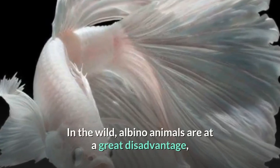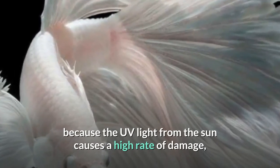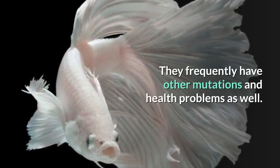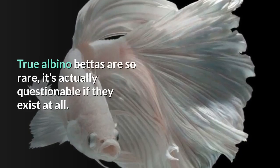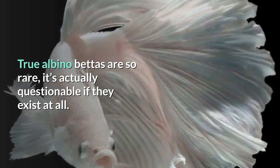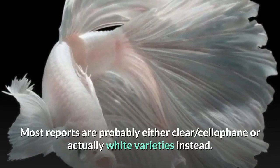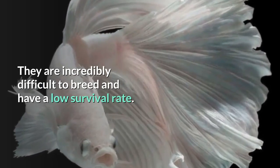In the wild, albino animals are at a great disadvantage, because the UV light from the sun causes a high rate of damage, often resulting in blindness and cancer. They frequently have other mutations and health problems as well. True albino bettas are so rare, it's actually questionable if they exist at all. Most reports are probably either clear cellophane or actually white varieties instead. They are incredibly difficult to breed and have a low survival rate.